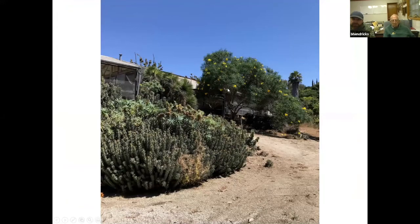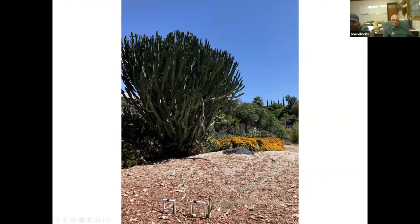These are just random plantings around their greenhouses. You walk through these dirt trails, and the place is completely open. You can walk through everything. They'll even let you in the greenhouses where they grow stuff from seeds, which is pretty neat to see.